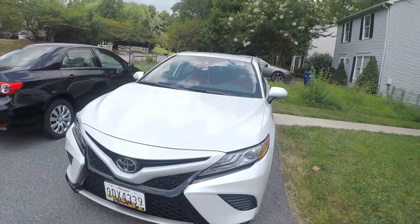But anyway, I know what you guys came here for. You wanted to see what the new car for the channel is, and I know it's not anything too super exciting, but there's probably a lot of potential with this car. So Jody and I ended up getting a 2019 Camry SXE.